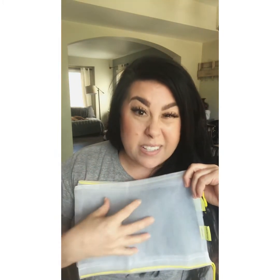So I put all my fruits and veggies in these, and I think that the produce just lasts longer because they can breathe. That's my guess, scientific guess. But also they're washable too. So if for some reason you get something on them, throw them in the wash, air dry them, and they're good as new.